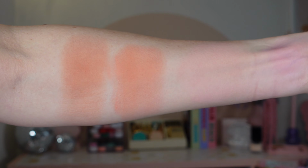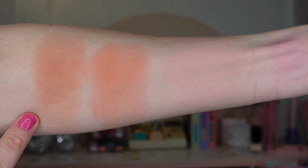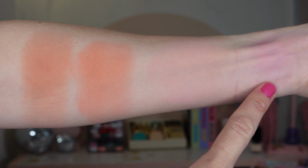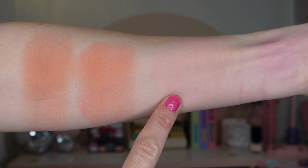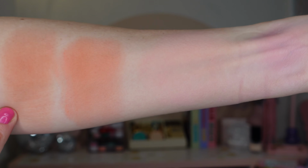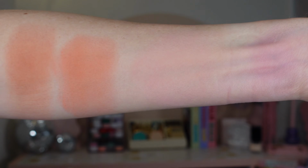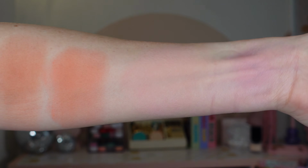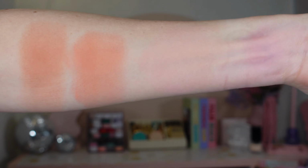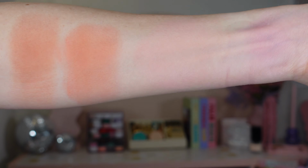Here we have our arm swatches, so going from shade number 1 to shade number 4. So we have that Lilas shade, Rosé, Corail, and that Organza Sienne. You'll notice that these two shades are quite similar, and I would say they're really difficult to pick up on camera because they are so subtle. This was me building up the product, so just keep that in mind.